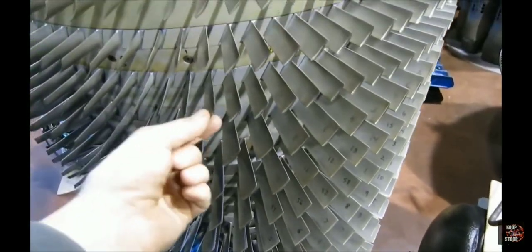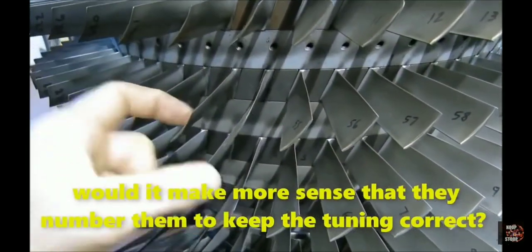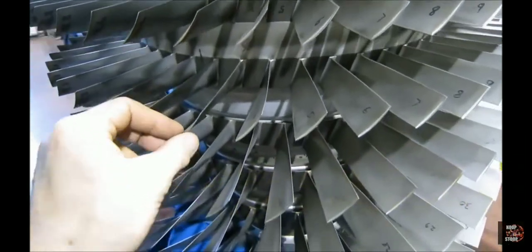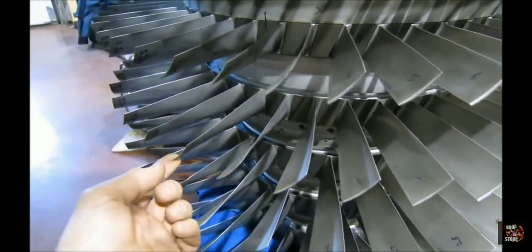And let's take a look at these. They're a bit loose. This is normal. This is the way they should be. So there's no real resonance. They don't ring like a tuning fork like some of the other rotor blades in other videos. We'll take a look at those right now.